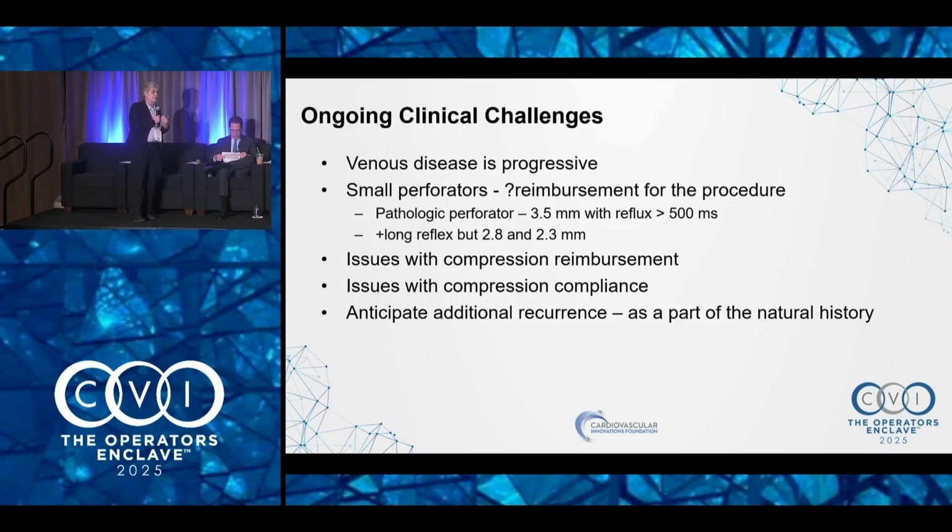So if a patient is in Medicare, we can get those compression garments reimbursed if they have an active ulcer that's being actively debrided. Because he's still working, his insurance doesn't cover this. And I've had issues with him wanting to pay for it. Once I do get him to pay for it and get it into his hands, I've had issues of compliance. So I'll put him into a 30 to 40 millimeter mercury layered compression garment, and he comes back in just using a 20 to 30 component.